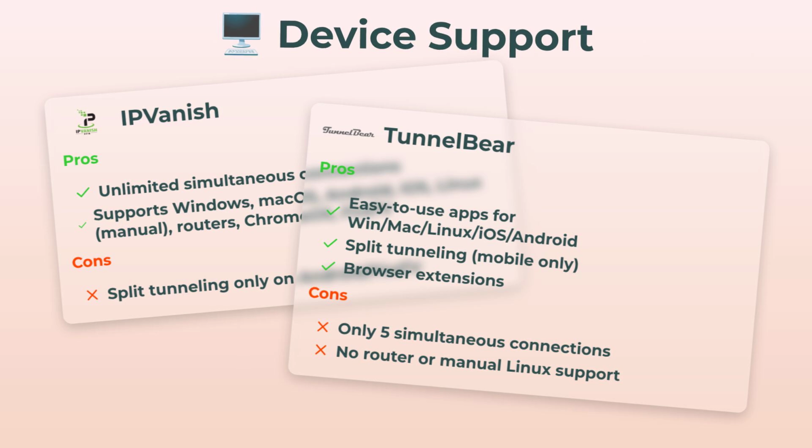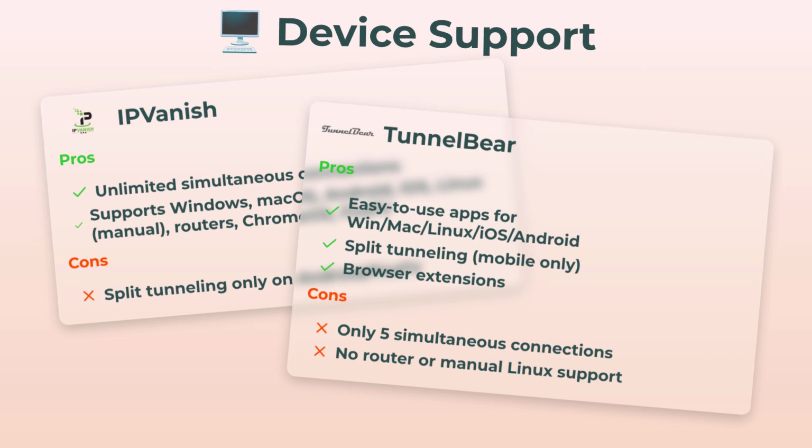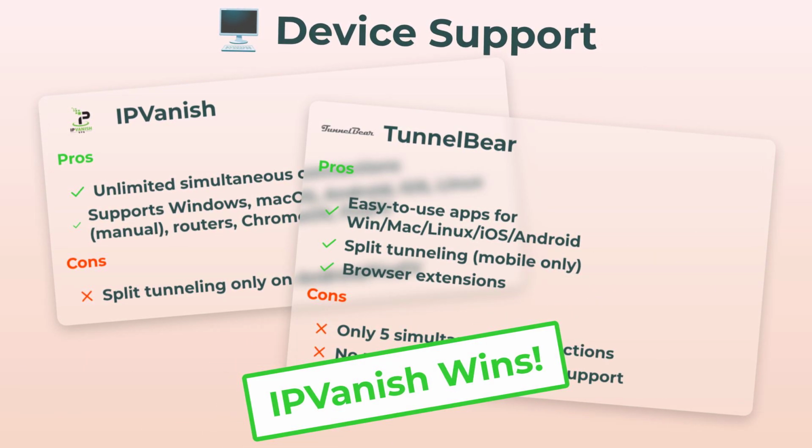TunnelBear? Super user-friendly apps for all the big platforms. They even have browser extensions. But you're capped at 5 connections, and there's no love for routers or manual Linux folks. IPVanish is the winner. Unlimited devices is just a game changer.